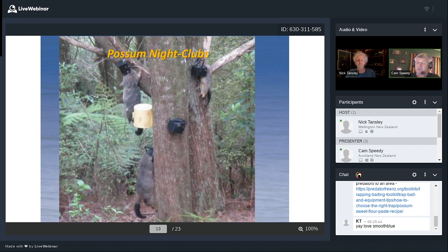First night, bang, you fill them up. Second night, bang, you fill them up again. Third night, not so many. Fourth night, hardly any. Fifth night, job done. Move on. So this is the smarter, not harder approach to getting better outcomes. It's easy to catch the dumb ones, but yeah, multiple traps, pre-feeding, luring.